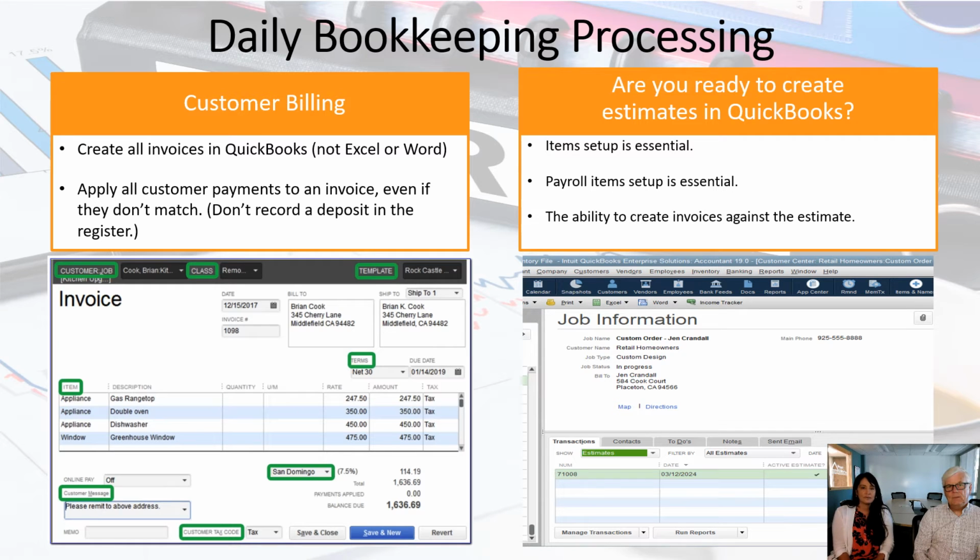Okay, so the daily bookkeeping process. Can we just talk a little bit? Yeah. So over here, create the invoices in QuickBooks. Now, if you create them in Excel or the contractor's website, sometimes you're doing a pay request, right? You're not creating an invoice, but you still have to enter that amount in QuickBooks, in your accounting system. Don't post this revenue when you receive the payment. You want to generate the revenue when you create the invoice, and this is essential.